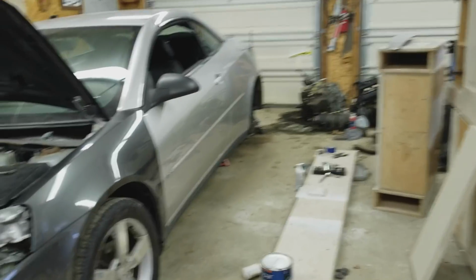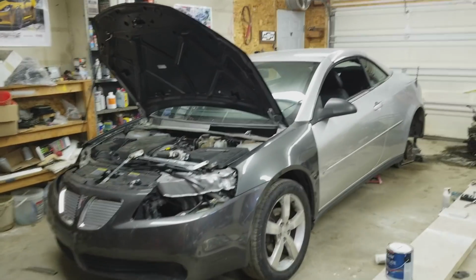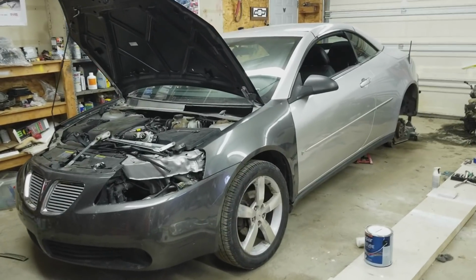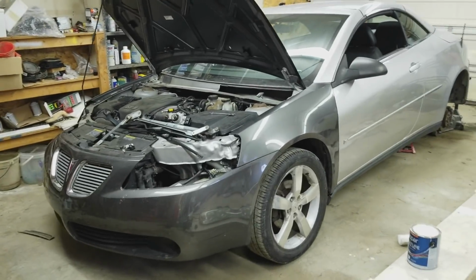So I bought 2 Pontiac G6s. One was wrecked in the back. One was wrecked in the front. This one was the one in the front, obviously. And I was like, well, why not make 2? Because this one is actually a hardtop convertible.